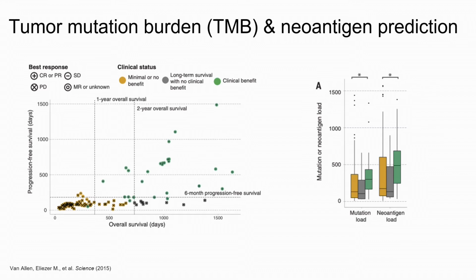So tumor mutational burden has obviously had a lot of press. This is a paper by Eliezer Van Allen that was published in Science in 2015, looking at the correlation of tumor mutational burden with outcomes. You can see here, this is the survival of patients following checkpoint inhibitor therapy, and this is their progression-free survival. And what you want is patients that live a long time and have a long progression-free survival, and those are annotated as patients who derived clinical benefit.